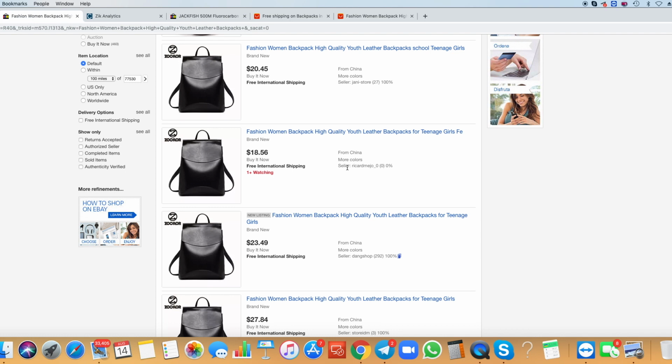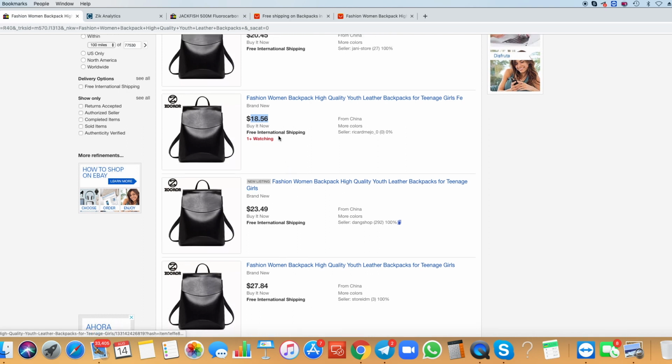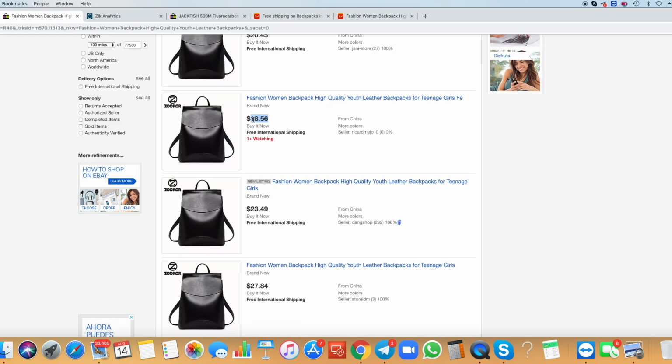Now, the third most common mistake that I see other dropshippers and virtual assistants making is that they are not taking a look at the pricing before they scan the stores. You want to search for sellers that are marking up their items enough to make a profit. Maybe this guy has hot selling items, but for example, the price for this bag is almost 14, and here he is pricing it at 18.56. So it means that this guy is not making a profit.